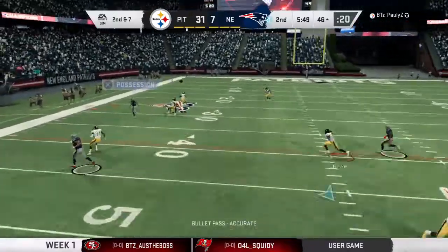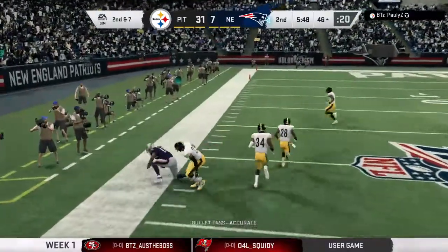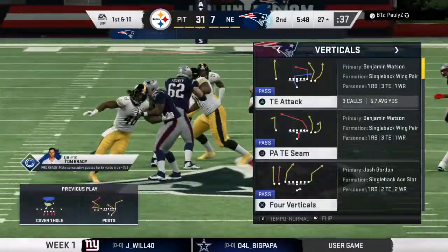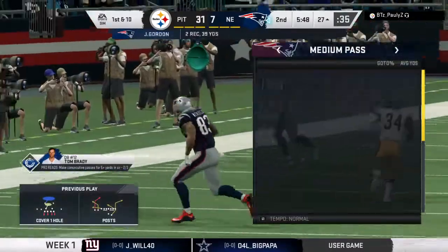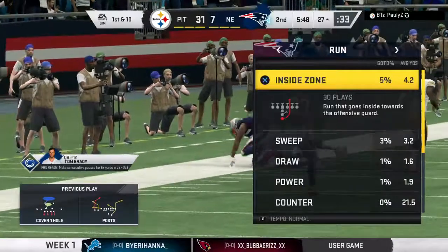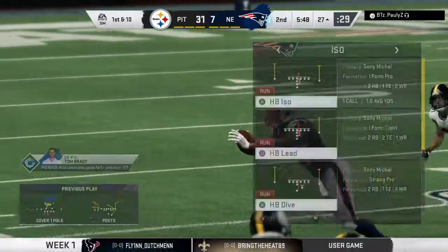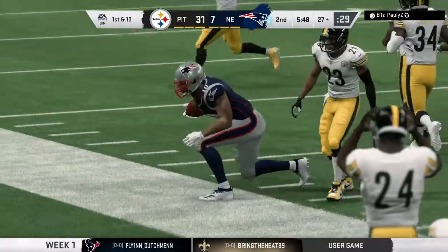Still a nice play by the defense. Brady's throw there complete. And he is out of bounds, but not before he's inside the 30. 19 yards to pick up there. Move the chains. And the Patriots, 1st down. 1st and 10 at the 27-yard line.